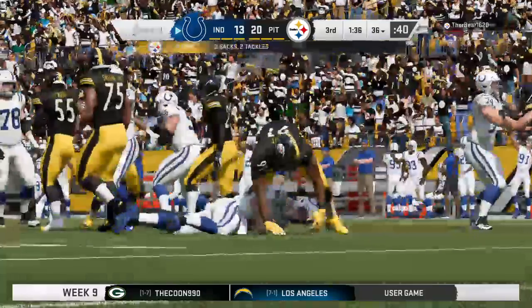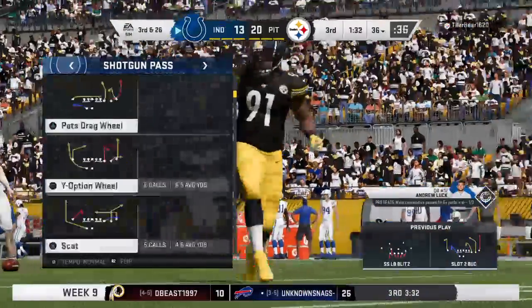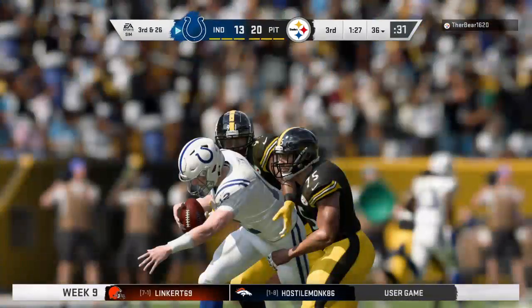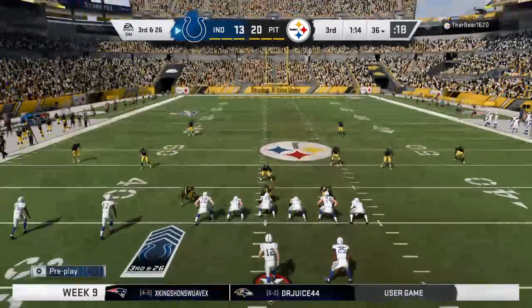And he's going to go down again. Stephon Tuitt, the former Notre Dame man, is the one to get him, and that is sack number 7 for him on the year. Luck and the Colts looking for something big here after the sack. This is 3rd and long.